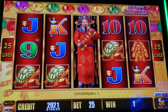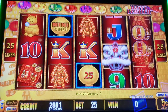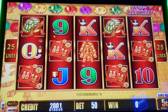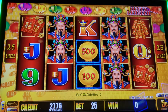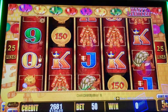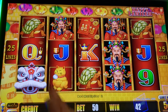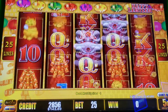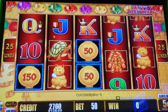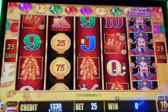Hello, turtles. Can we get free games? $75. There. Oh yeah, we've got turtles all the way. Let's go up to 10. 250 bet. Oh, just missed our links.